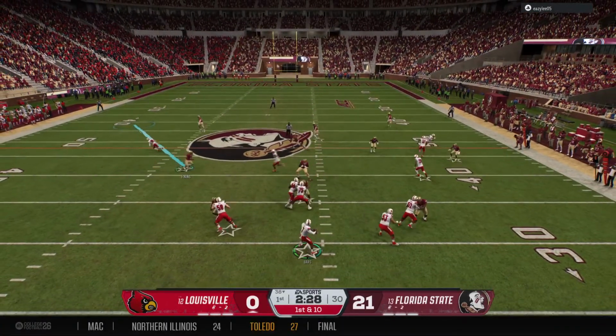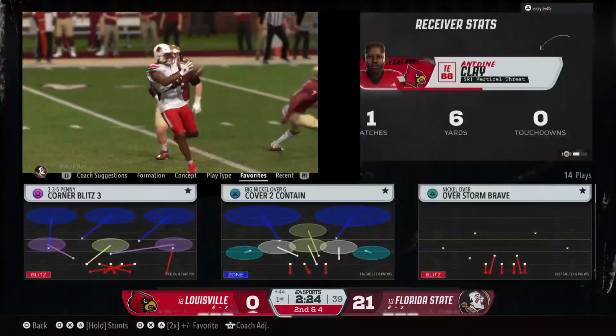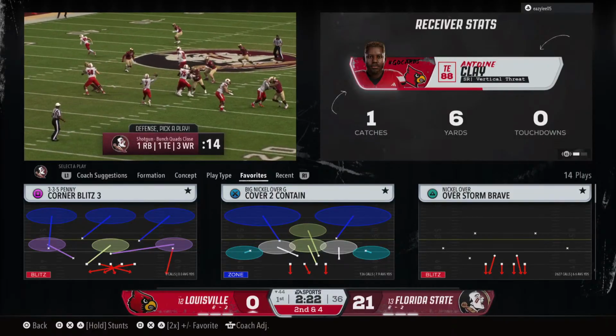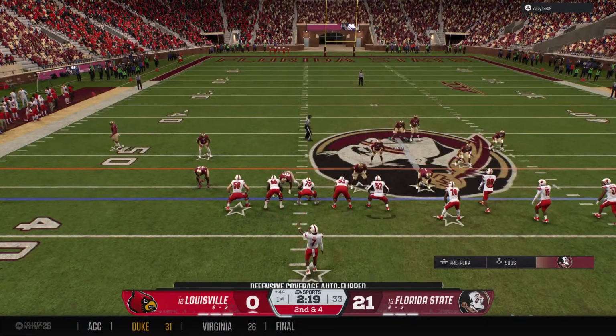Looking to throw on first down. Snapped in the middle of his play. He's brought down quickly. Minimal gain there, still a bit short of the first down. The Cardinals with a 2nd and short to keep this drive moving.